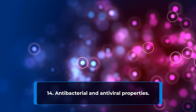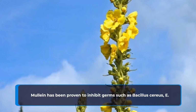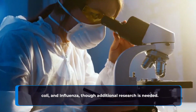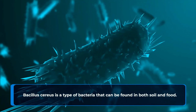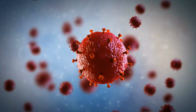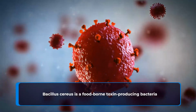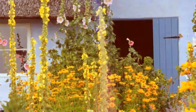14. Antibacterial and antiviral properties. Mullein has been proven to inhibit germs such as Bacillus cereus, E. coli, and influenza, though additional research is needed. Bacillus cereus is a type of bacteria that can be found in both soil and food. Bacillus cereus is a foodborne toxin-producing bacteria that can induce nausea, vomiting, diarrhea, and abdominal pain.